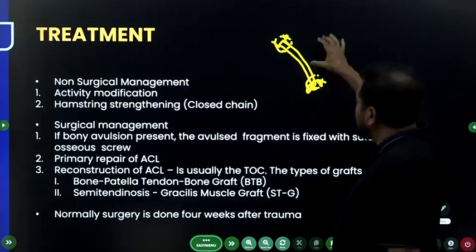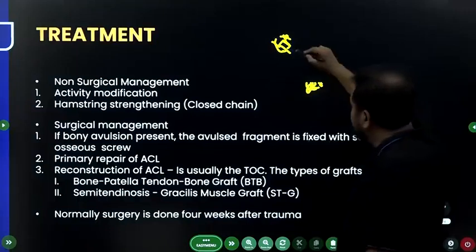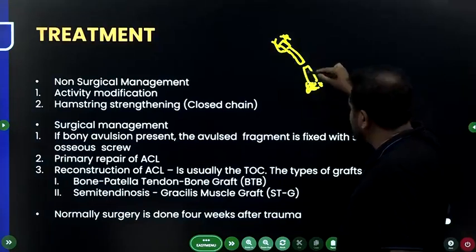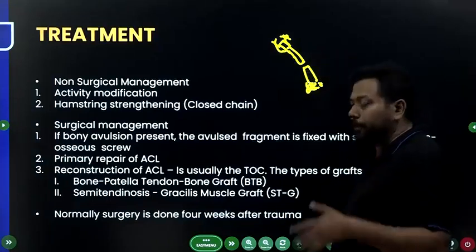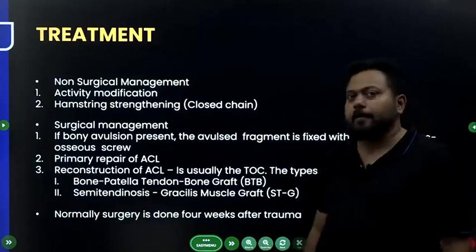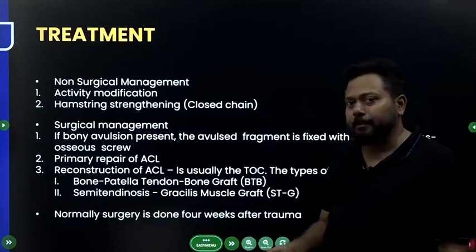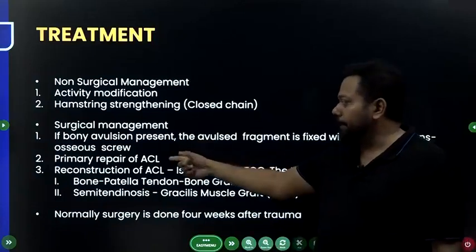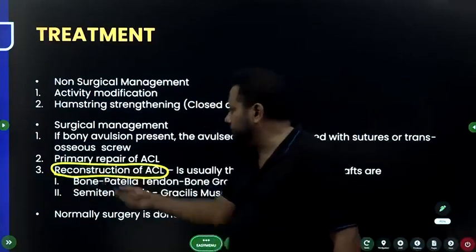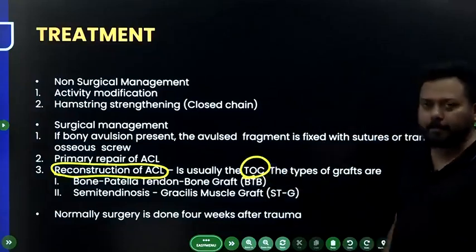Other way around, if you have a mid-substance tear, the ACL is totally torn in the mid-substance here, you are not supposed to do a primary repair. Primary repair means just suturing the ACL. It's contraindicated for a mid-substance tear. When there is a mid-substance tear, the best thing is reconstruction of the ACL. This is the commonest method which we follow in our hospital. The book also says this is the treatment of choice. Best treatment is ACL reconstruction.